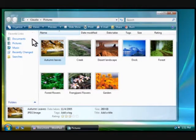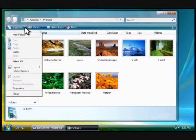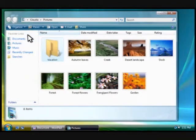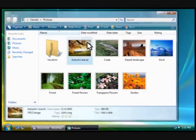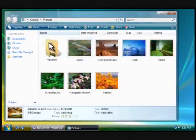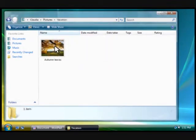As your number of files increases, you might want to create new folders for your different projects. To create a new folder, click the Organize button, click New Folder, and then type a name for the folder. To move a file to it, drag the file to the folder. Open the folder by double-clicking it. You can click the Back button to return to the previous folder.